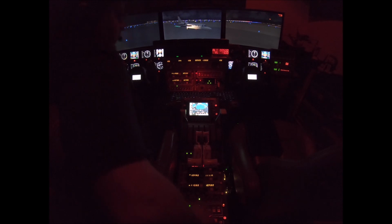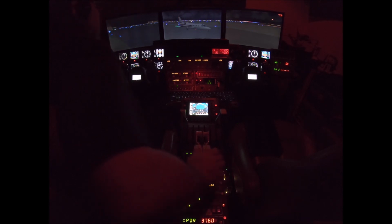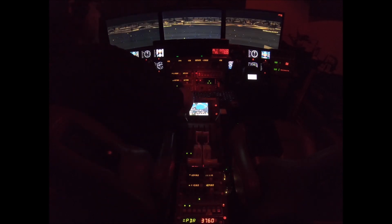And we enter the non-movement area. I will turn off the taxi lights. And Atlantic is on the right, so we're going to make a right.